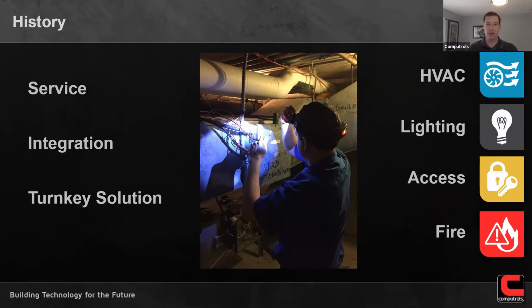At that point, we wanted to solve another wrong in the industry, which was planned obsolescence. Every 5 to 10 years, the majority of manufacturers are obsoleting products and telling their customers it's time to upgrade or we can't support you anymore. So at that point, Computrols started manufacturing our very own line of hardware, creating a turnkey solution for our customers. And since that time, we've provided the only lifetime warranty in the building automation industry. So we started off with HVAC controls, and that's really still what we're known best for today. But since that time, we've added on lighting control, access control, and fire alarm systems to our offerings.